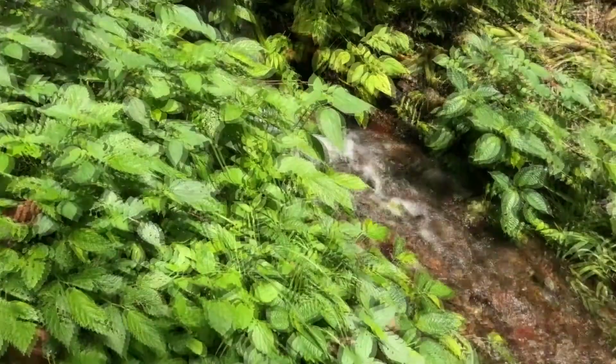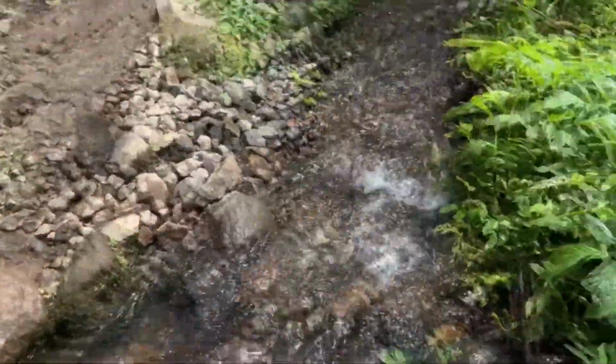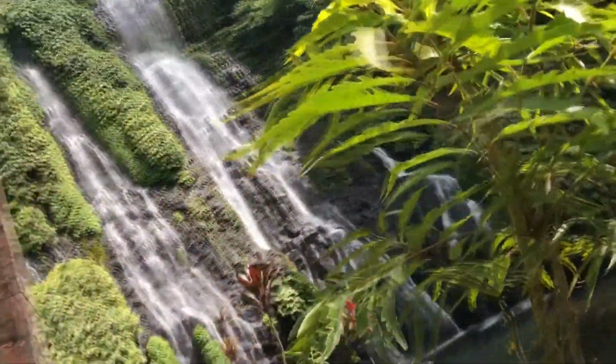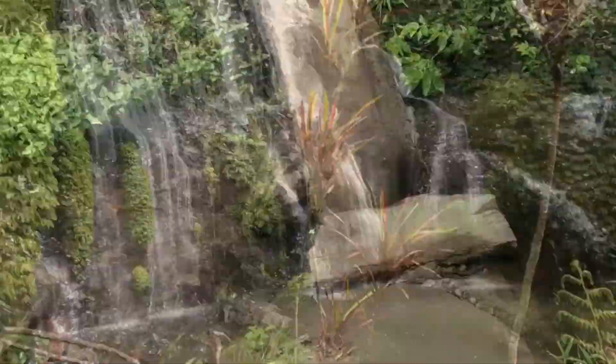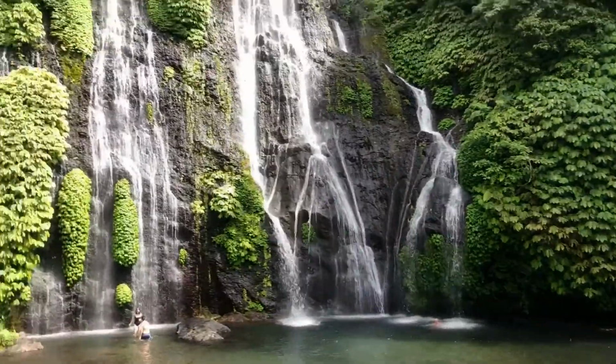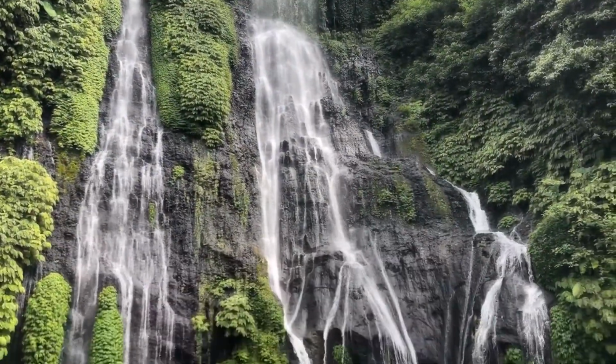Even though I was looking forward to visiting Kanto Lampo Waterfall, once I got to this waterfall, I was honestly blown away. It was just so beautiful. And there wasn't a lot of people out and about either, which was good because Kanto Lampo was so packed out. Whereas this one, there was maybe 4 or 5 people and us, so it wasn't too crowded.